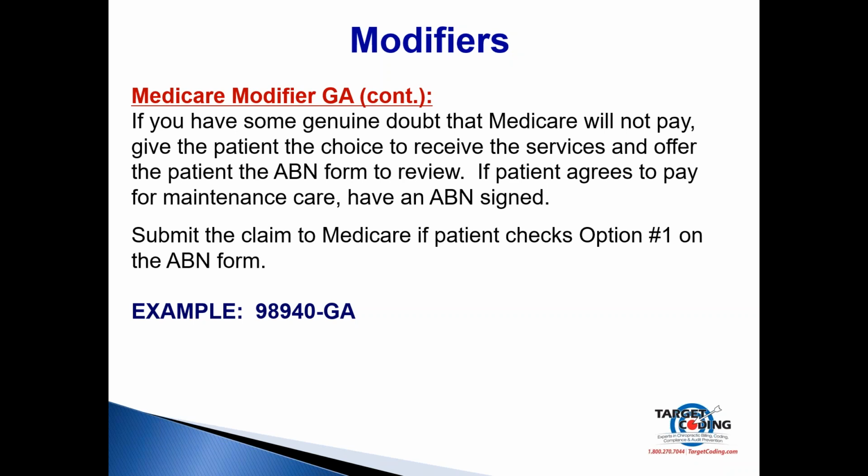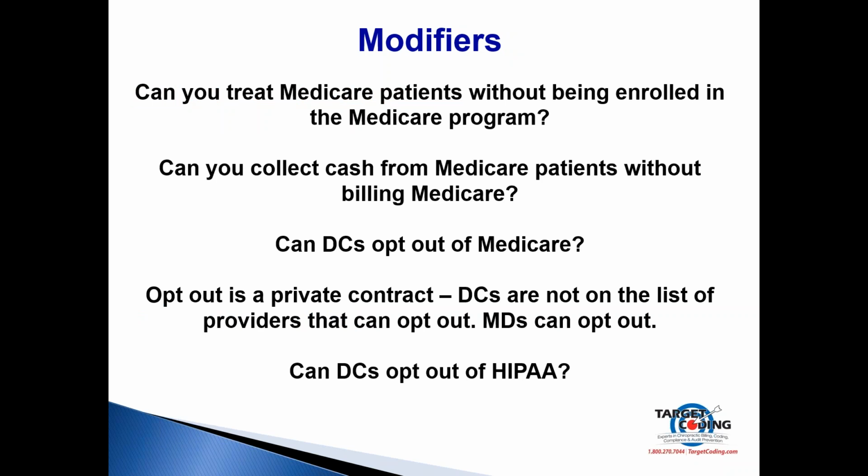98940GA. Now, I brought up Medicare, so I just want to clarify a few things. I have a little test your knowledge right now. So, can you treat Medicare patients without being enrolled in the Medicare program? The answer is no. If you are not actively enrolled in the Medicare program, you cannot see Medicare patients.